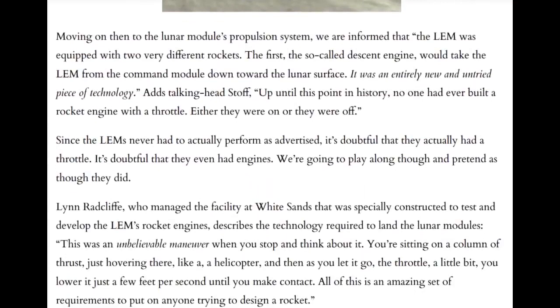Moving on then to the lunar module's propulsion system, we are informed that the LEM was equipped with two very different rockets. The first, so-called descent engine, would take the LEM from the command module down toward the lunar surface. It was an entirely new and untried piece of technology. Up until this point in history, no one had ever built a rocket engine with a throttle. They were either on or they were off.